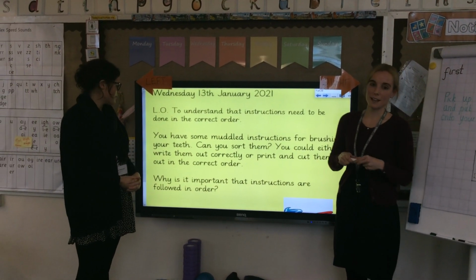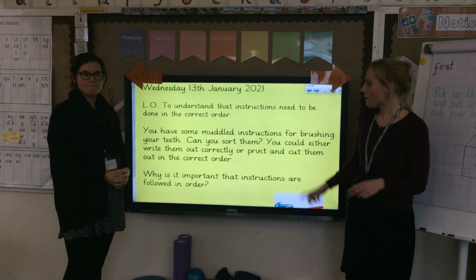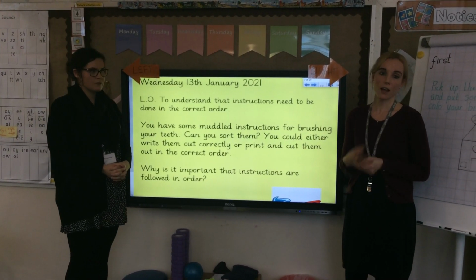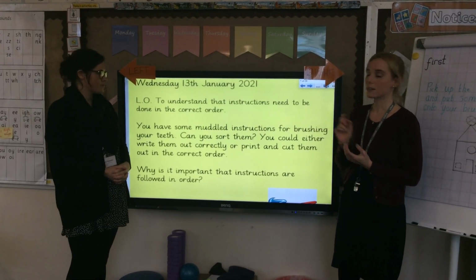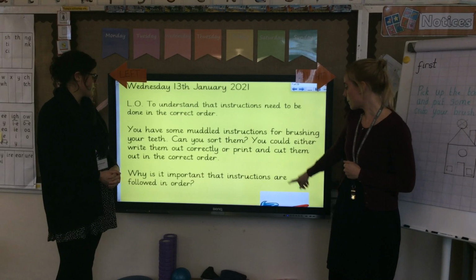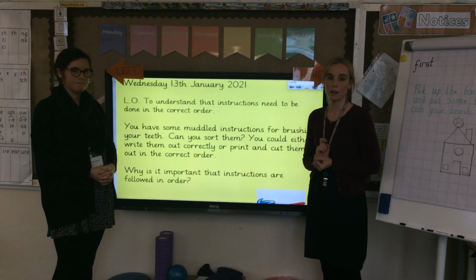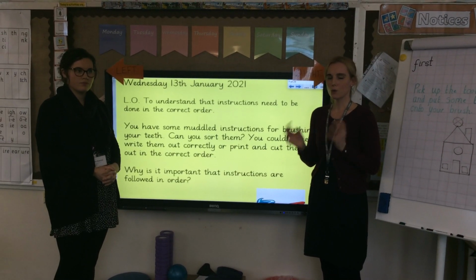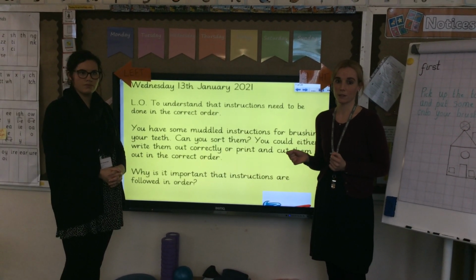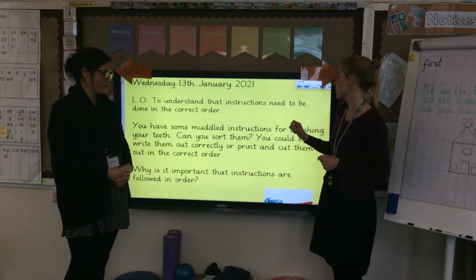So today then, for your English lesson, you are going to try and put some muddled up instructions in the correct order. And our learning objective today is that everyone needs to know that instructions need to be done in a correct order. And we've got this question at the bottom: why is it important that instructions are followed in order? So with your grown up at home, talk about what happens if you followed the instructions in the wrong order. Would that make a difference? For the instructions you were about to sort out, it definitely would make a difference.